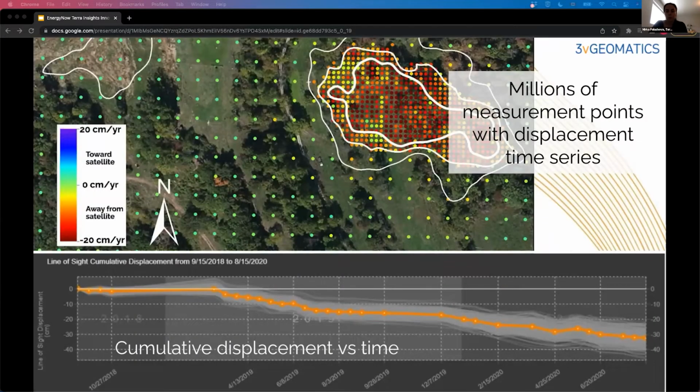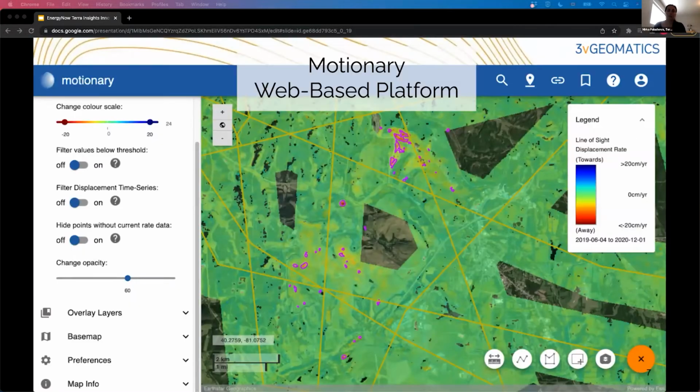For each measurement point, we include a time series graph to show the evolution of that point's displacement in time. And all these results are accessible on our web platform, Motionary, which provides tools and functionality to easily visualize and interpret the InSAR displacement results online.